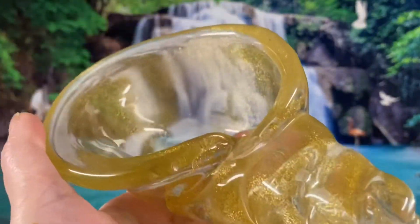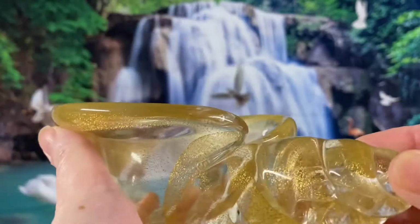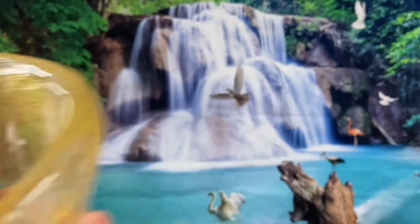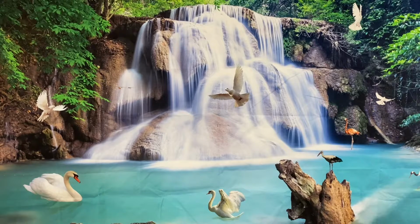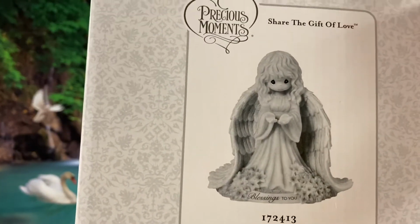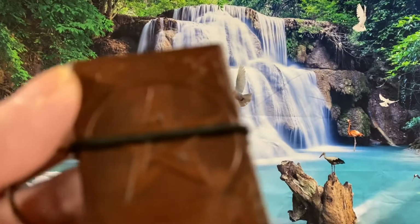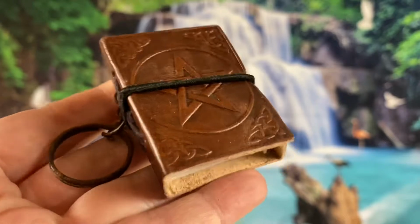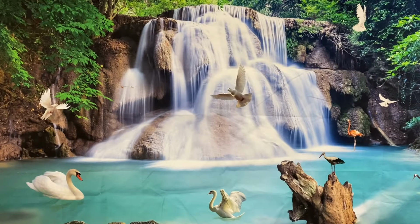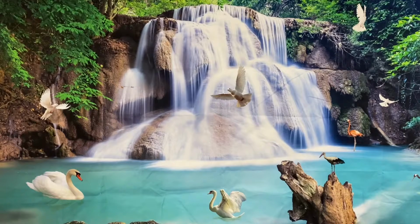Murano glass gold aventurine seashell. This sold for $37. And a Precious Moments Inspirational Angel, Blessings to You, sold for $25. This leather pentacle keychain sold for $6.99. A bobblehead cow sold for $6.99.